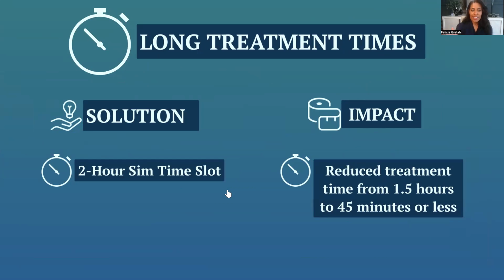So all of those improvements definitely helped alignment, which helped our sim times. And so that brings us to our final point, the time on the table. So we improved the times by keeping our SDX sims in a 2-hour time slot. Initially, we had a 1-hour sim time slot, but our treatments on the machine were taking up to an hour and a half. It was just not a sustainable process, especially with how many SBRTs with SDX we were treating and how busy our patient schedule was.